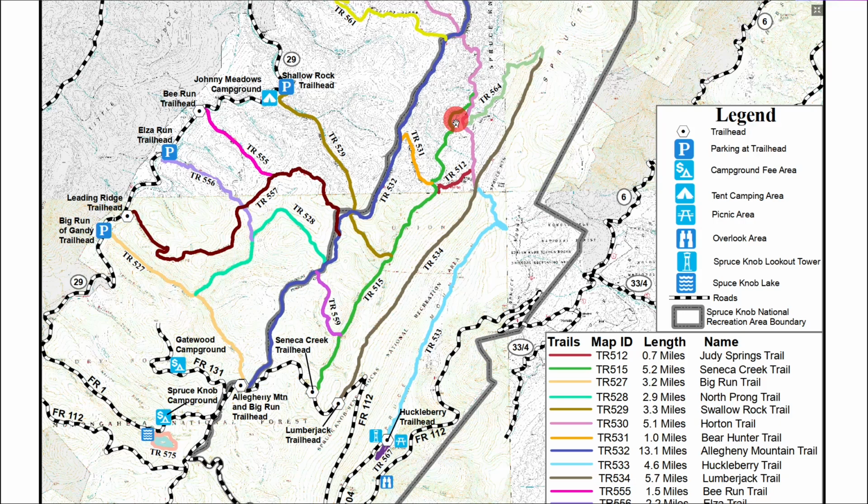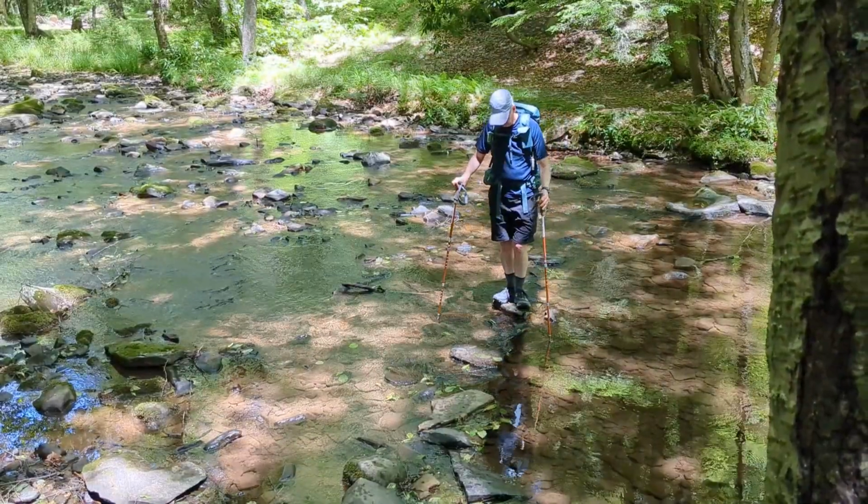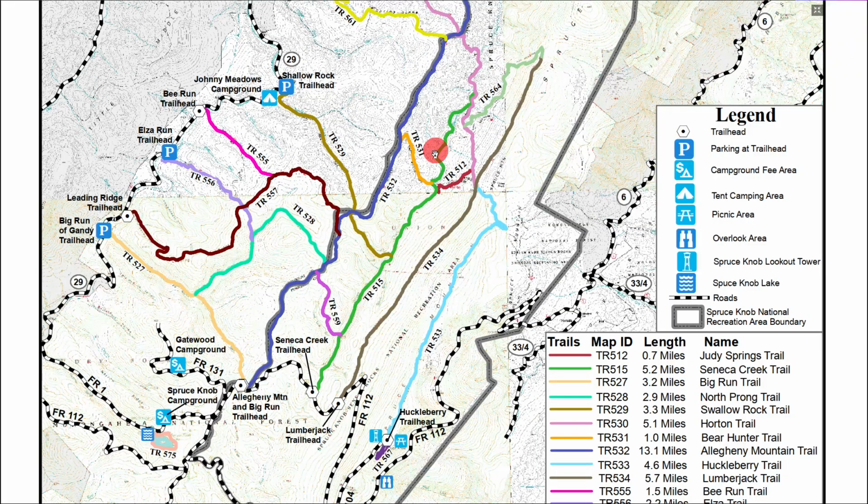On day 2, when we took that day hike, we just crossed the stream and we continued down the Seneca Creek Trail this way. Now this map doesn't do a really good job of actually showing the creek itself, but we did cross over the stream a couple of times on that day hike. That's just the way the trail goes. It kind of flip-flops from one side of the stream to the other. And we walked past this intersection here with the Judy Springs Trail, and I'm not quite sure how far we got down, maybe somewhere into this area, before we decided to turn back and go back to our campsite.